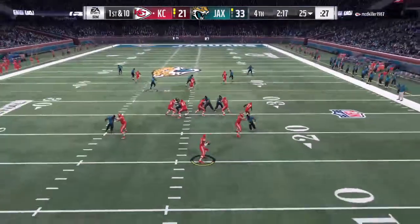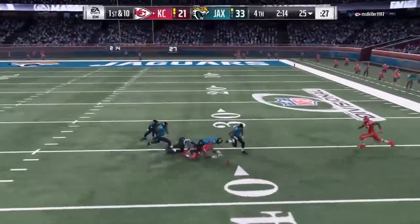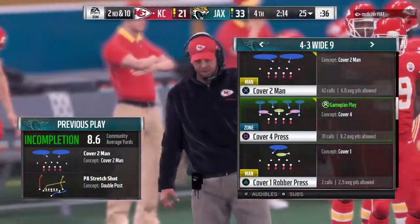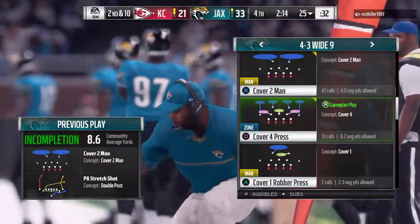They go back to the air here after the INT on the last drive. He's going to sling this deep downfield. So they took a shot on first down but couldn't connect. Brandon, at least there's one bright side to that incompletion. What's that? It wasn't an interception.